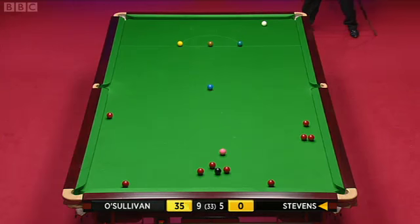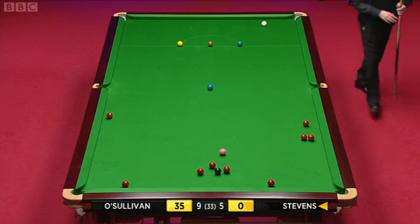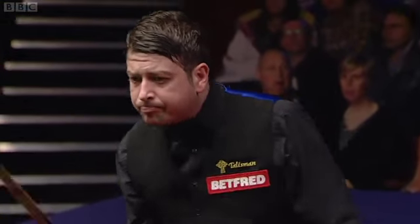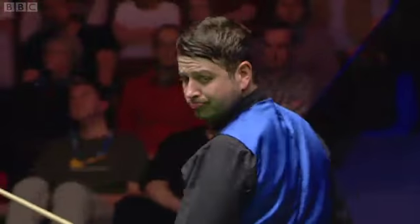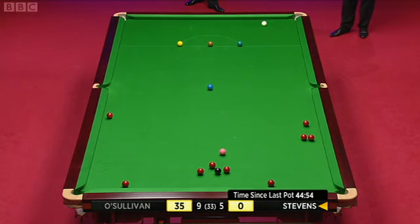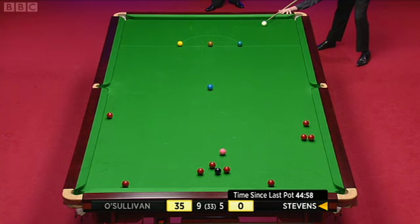Every time Matthew comes to the table, he's got absolutely nothing to go at. And can he see enough of this red to take this long pot on? He could finish on the pink, but look at that, he hasn't potted a ball for almost 45 minutes. That one on the previous frame when he swerved around the blue. It's amazing how he didn't knock that in.